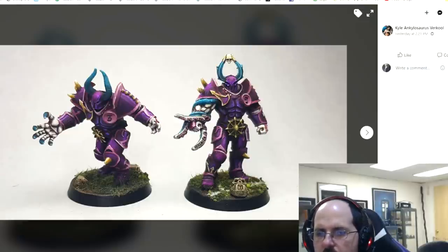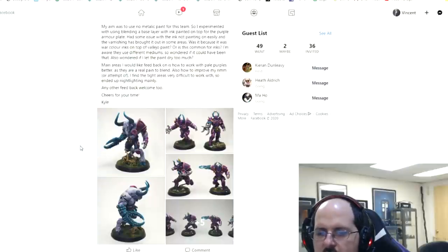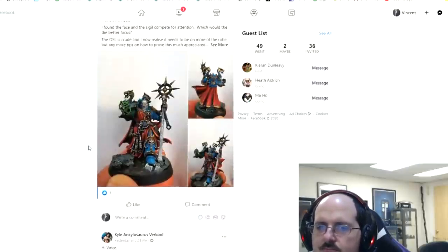Overall, really cool team. I mean, what a super awesome Blood Bowl team. I had no idea this sort of thing existed, so it's pretty cool.